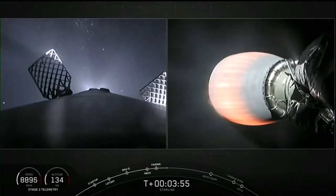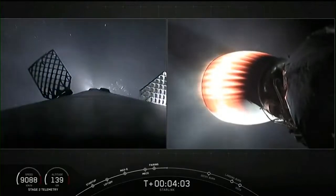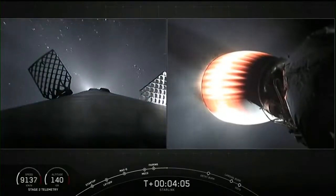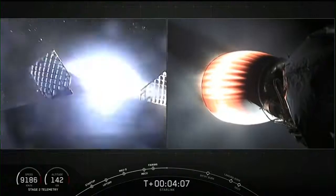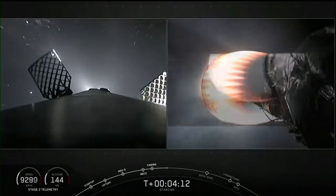Acquisition of signal, Bermuda. Stage 2 is still looking good. We're getting a nice bright view of first stage on your left screen.